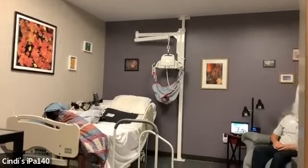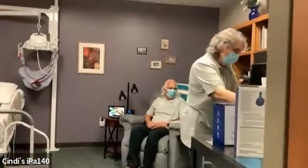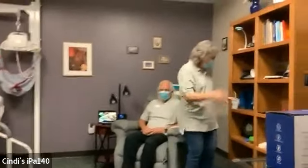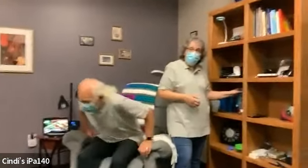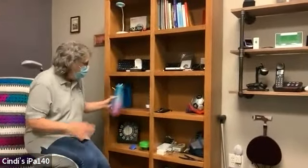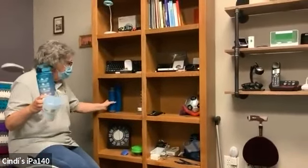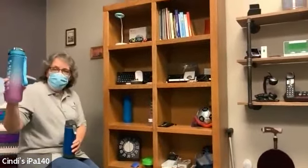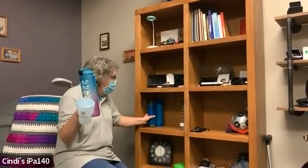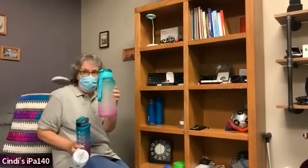Now, the other thing that we did is we collected just a whole bunch of things. Hydration is a huge problem for a lot of folks. So with this one, we have different options for staying well hydrated, including water bottles that tell you how much you've drunk throughout the day. This is actually how much we're supposed to drink in a day.